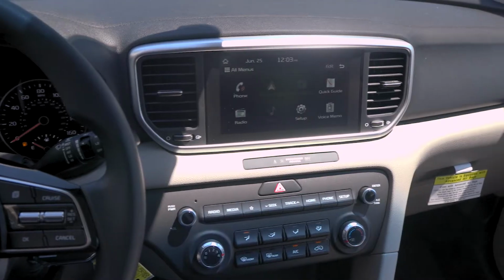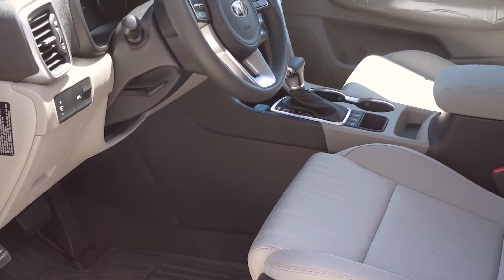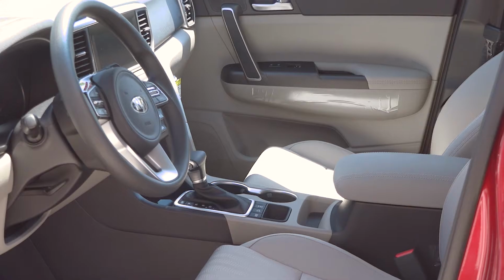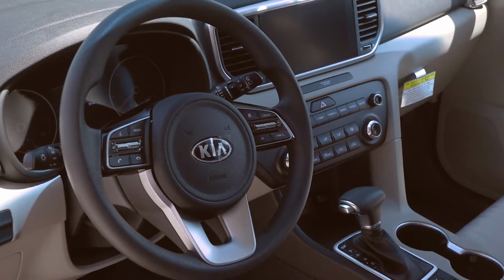Standard 8-inch screen. You can step up in some of the upper trim levels to a larger screen, but everything is really nicely laid out, two-toned, nice durable cloth seats in here, which I would have if I had dogs, and it's well proportioned and well designed. A lot of features in this vehicle: blind spot, lane keeping, lane departure warning, as well as a 5-star NHTSA safety rating. 5-star is the best you can get.